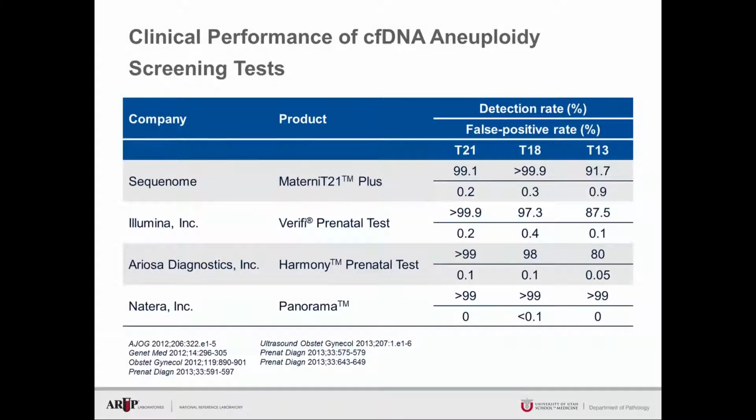This table summarizes the literature regarding the performance of the various commercially available cell-free DNA-based screening tests. All tests have high detection rates and low false positive rates for trisomy 21 and 18, regardless of which molecular technique is used. Detection rates for trisomy 13 are somewhat lower, but the false positive rate remains less than 1%. I haven't included data from the Quest test because it's a new introduction as a commercially available test, and there are very limited data available.